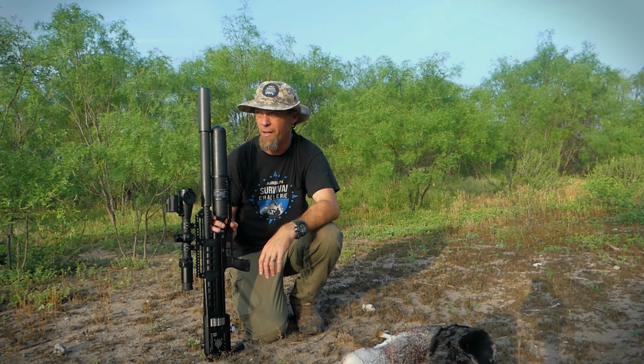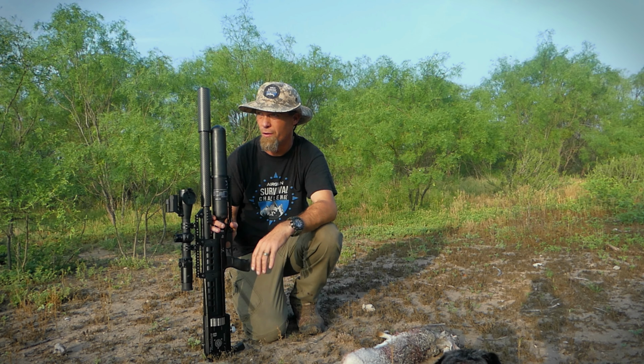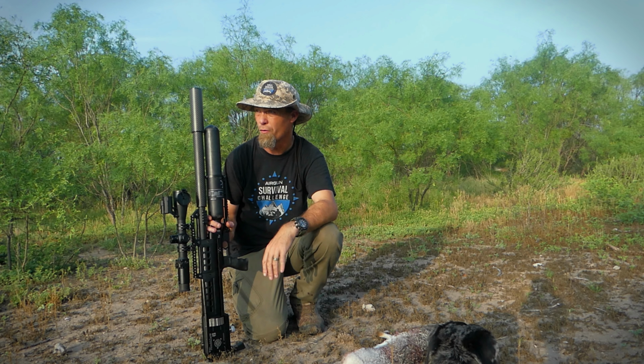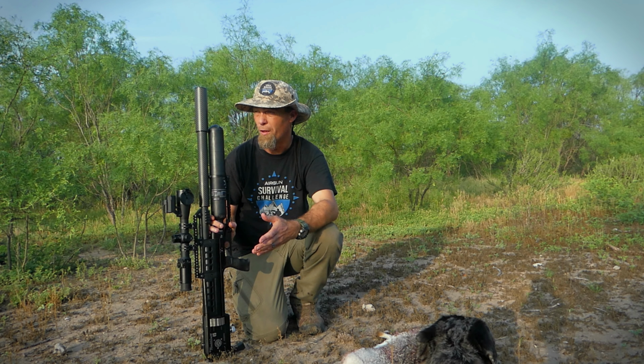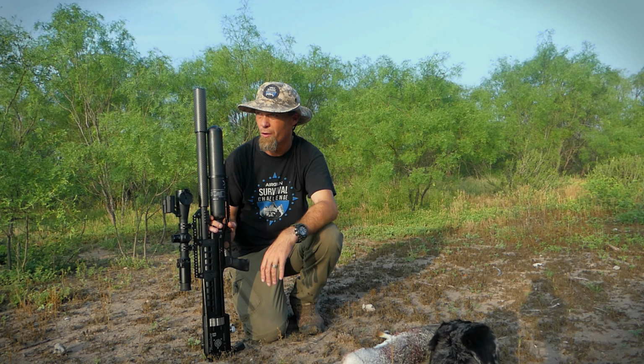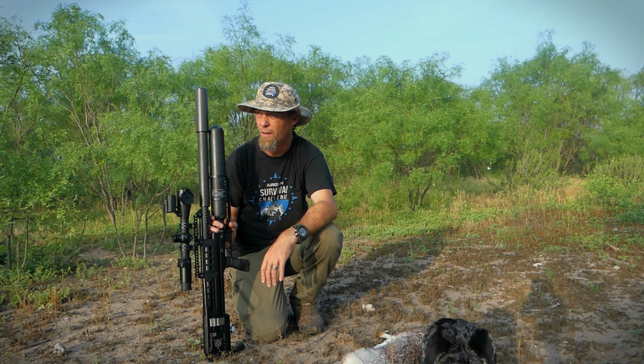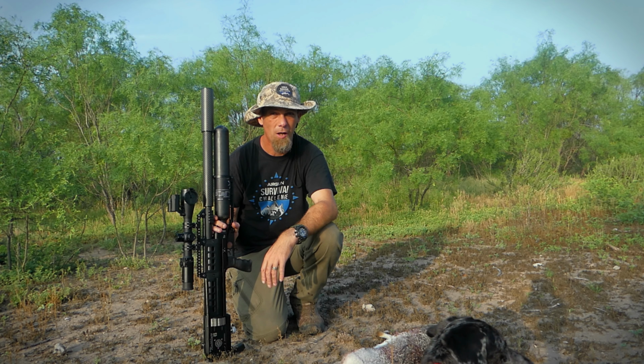And so my plan is just to kind of hang out on this trail, which gives us a pretty good view. I can see out to probably 100 plus yards down this trail. And so if anything comes along here, we're gonna be able to spot it.